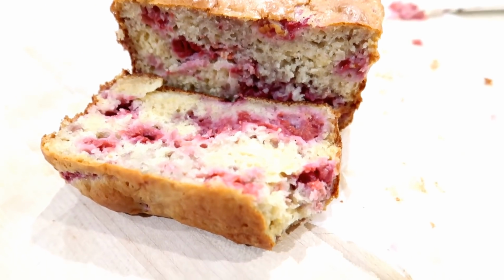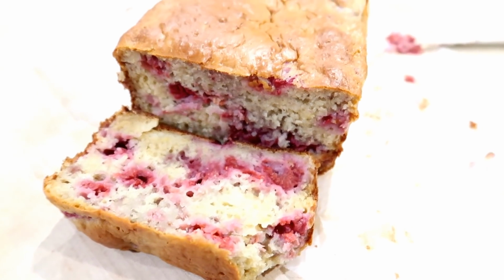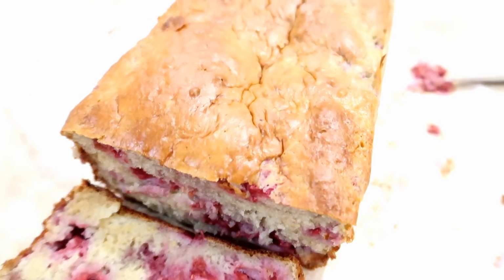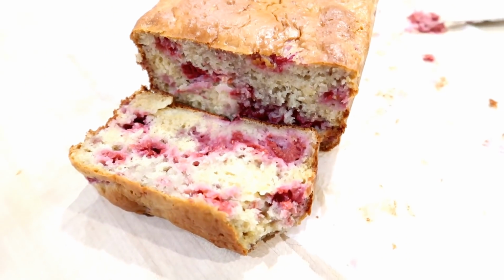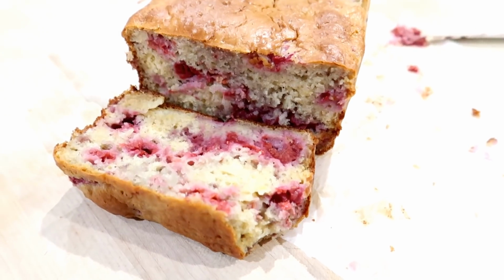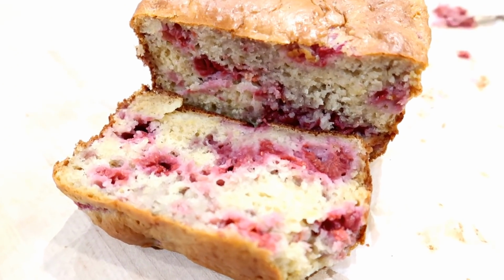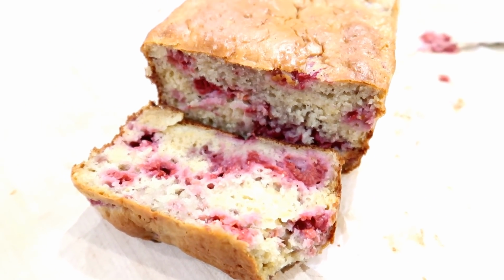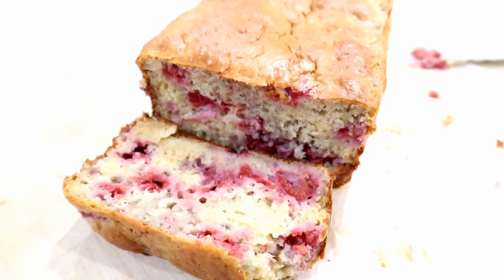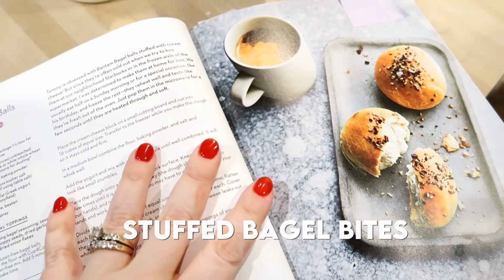Definitely really good. You can see the raspberries interspersed throughout the bread, and it did brown up really nicely too. So I'm gonna go ahead and let this cool before I store it, but this would definitely be a good meal prep for either breakfast or snacks throughout the week. And you can also freeze it and take it out in individual slices and have it for breakfast or a snack.